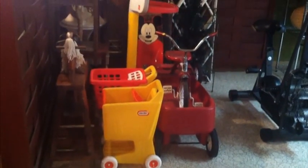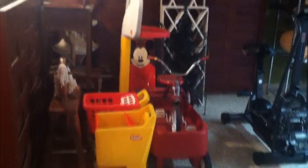Over here, this entire corner is furniture, tables, anything big, too big to go on my shelves or in a box. Some of these items do need a little attention, such as my rocking horse.